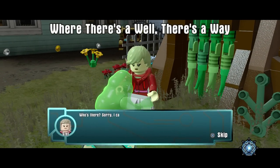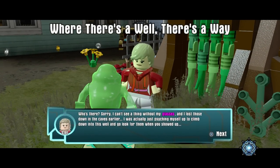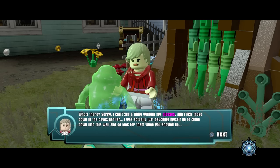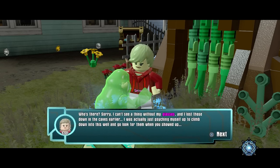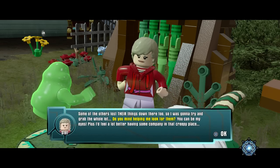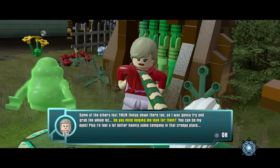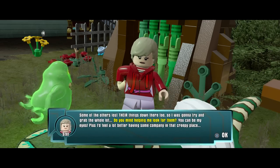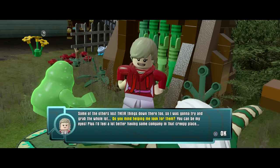Who's there? Sorry, I can't see a thing without my glasses, and I lost those down in the caves earlier. I was actually just psyching myself up to climb down into this well and go look for them when you showed up. Some of the others lost their things down there, too, so I was gonna try and grab the whole lot. Do you mind helping me look for them? You could be my eyes! Plus, I'd feel a lot better having some company in that creepy place.